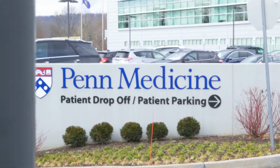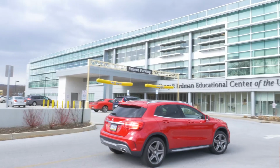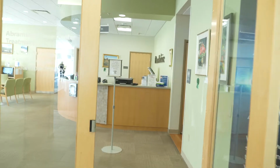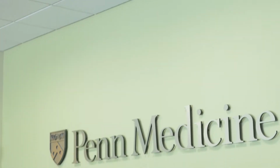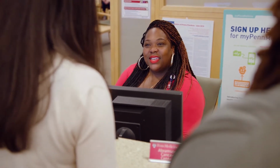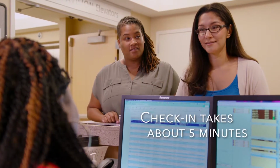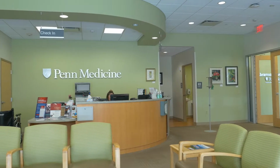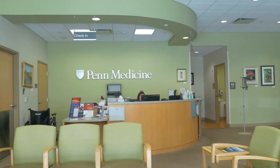You'll have two options for parking. Pull right in front or park in our garage. When you first arrive on your infusion floor, check in with one of our patient service associates for all your appointments that day. This could include a lab appointment, an office visit with your provider, or an infusion visit. The check-in process should take around 5 minutes, after which you can have a seat in the patient lounge until your name is called for the lab or clinic.